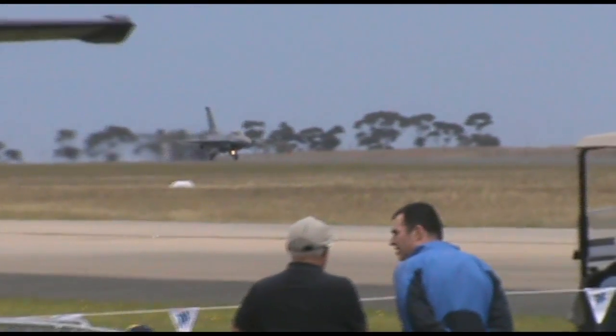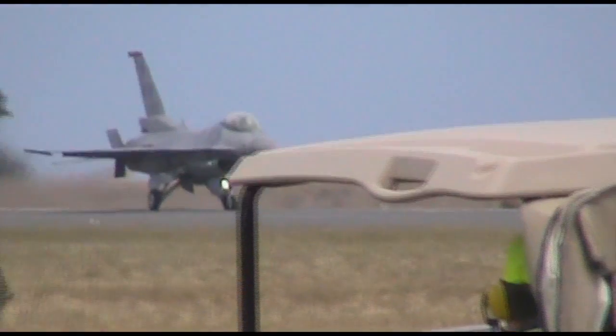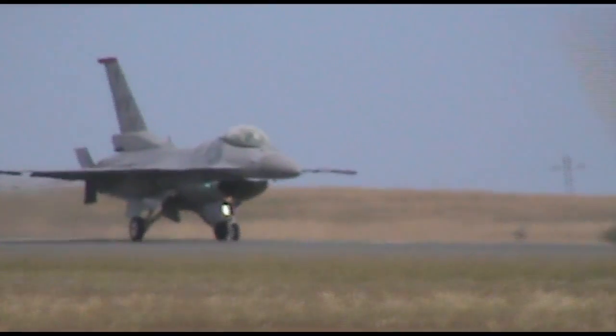Do not ask me why we didn't get F-16s. I have no idea why the RAAF did not get a small fleet of F-16s. These things are awesome.